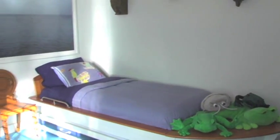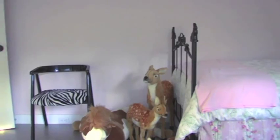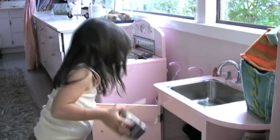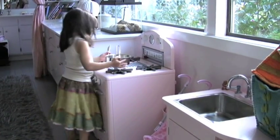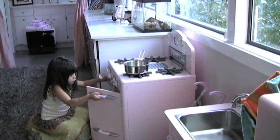I really wanted my kids' rooms to be fun and inviting and exciting for them and for their friends, but of course they still had to be environmentally conscious. My daughter had this kitchen that she was so madly in love with, the little pink kitchen. So the whole design approach was, let's work around this kitchen. And many houses do that, so it seemed totally appropriate.